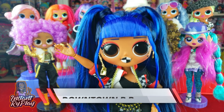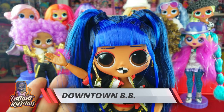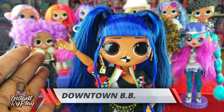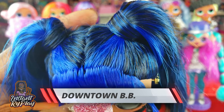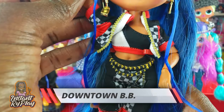Okay guys, right here we have the second doll that is included in the LOL Surprise Amazing Surprise, and this is our girl Downtown BB. I think she's so cute. I love her two-tone hair. It's black and it's blue, and her makeup, oh, those lips are divine, and her outfit, guys.